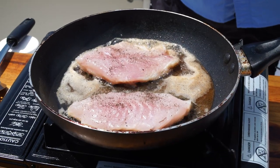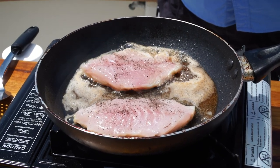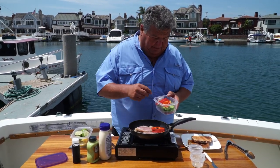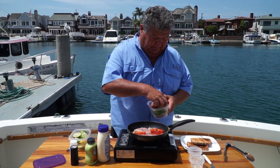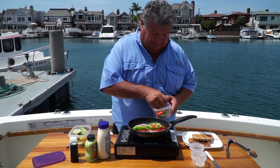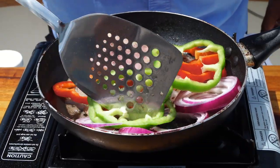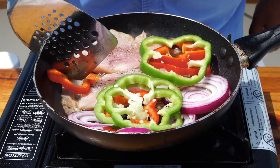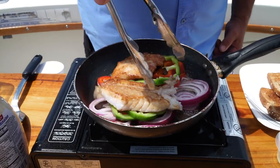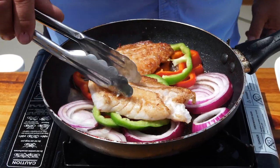One of the biggest mistakes people make when they're cooking fish is that they flip it and move it all the time. What you wanna do is let it take its time and let it cook. While the fish is still cooking, I'm gonna put my vegetables in here. Has some bell peppers. And some onions. I just cook them all in the same saucepan like this. I'll put them over the vegetables. Looks really good. Let those vegetables soak up the juices, cook up.